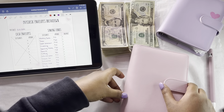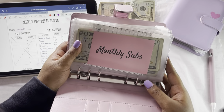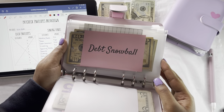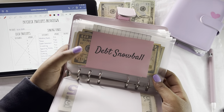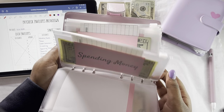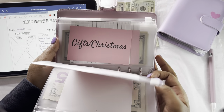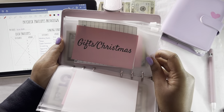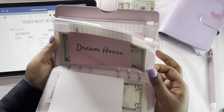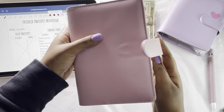So this is my personal binder, and I'm just gonna go through the different categories on it. So the first one is monthly subs. The next one is taxes. The next one is debt snowball, or in other words, credit card. This one is investing, spending money, beauty, clothing, gifts slash Christmas, dream car, education, dream house, giving, emergency fund, and that's it for my personal.